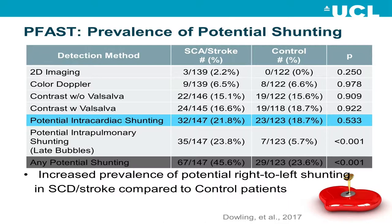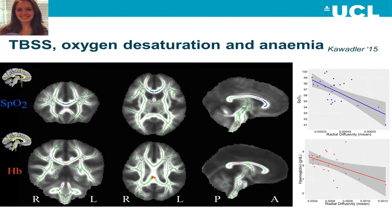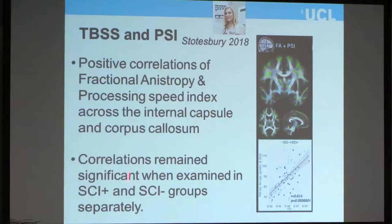Briefly to mention other ways of looking at the white matter, this is diffusion tensor imaging, which we've looked at quite a lot. There's an association both with hemoglobin and also with oxygen saturation. We also saw a relationship between the track-based spatial statistics and processing speed index, suggesting that actually this might be a way of looking at the white matter abnormalities that perhaps underpin the problems with processing speed index.